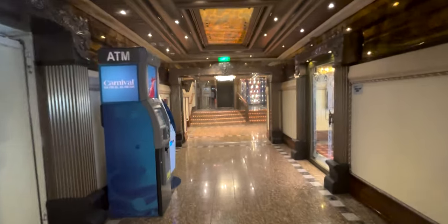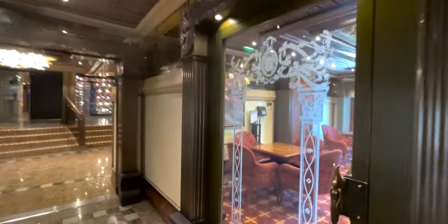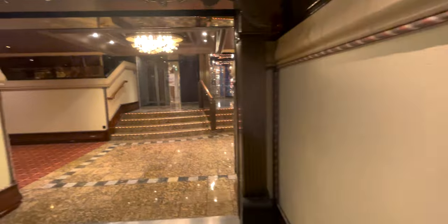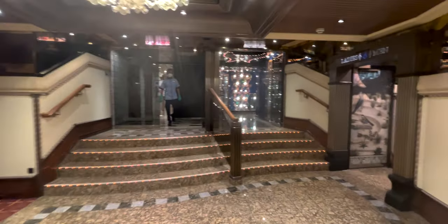Then we've got the card room. Usually this is a library. I love the library because I can go in there and work. They don't have a library on this ship. And here we go.